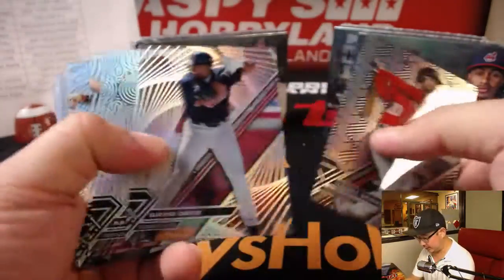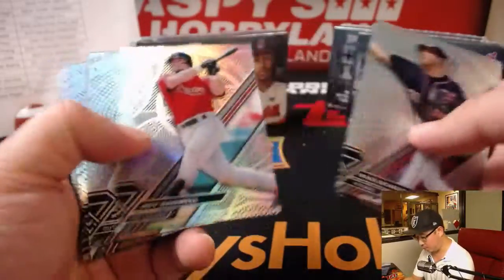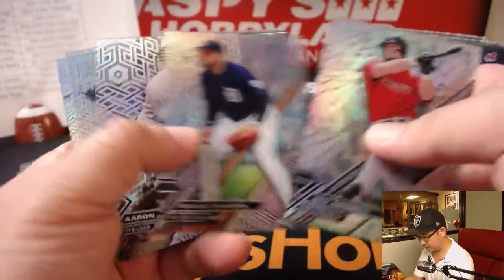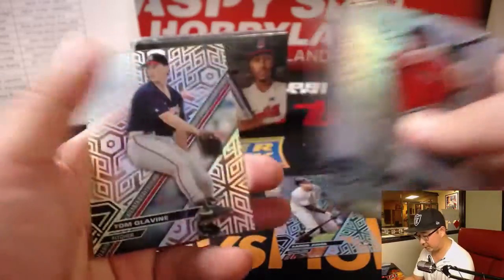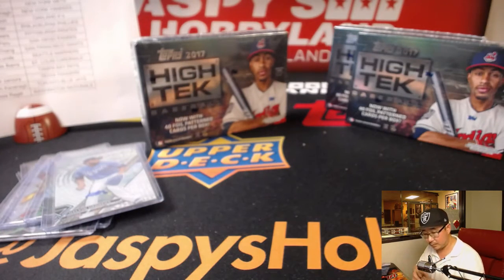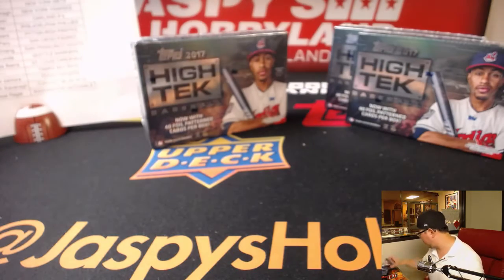And the rest. There's your NL Cy Young Award winner, Max Scherzer. Nice Sandy Koufax, nice Aaron Judge, and Tom Glavine back there. Three boxes to go, folks.